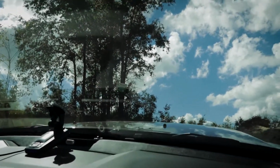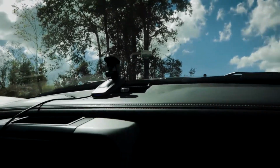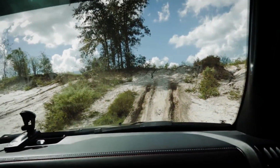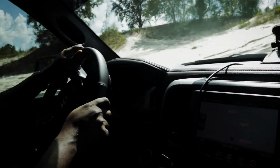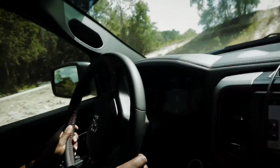We should try a different area. Oh, it still doesn't like this hill in the low. So that rut there that you see is where it's catching. So let's try a different one in four-wheel drive low. Let's try to go up an easier one. I think over there looks like an easier incline. Let's try that.